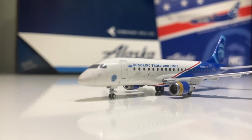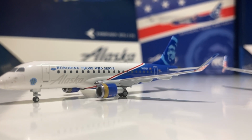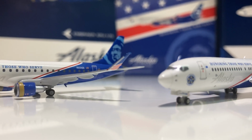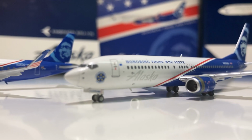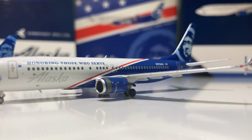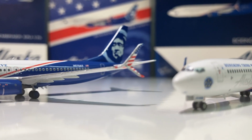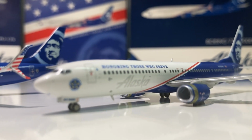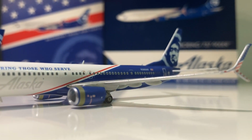So for my personal opinion on all three models, I have to say I recommend each one of them. They're all great models in my opinion, and if you have them all, it looks amazing if you put them in a line. Yeah, absolutely amazing. I love the livery. I love what the livery stands for. And yeah, I really recommend those models. The Gemini Jets 737-900 might be a little harder to find nowadays, but still, if you can find it, I definitely recommend it. And yeah, that's all I have to say in terms of personal opinion.